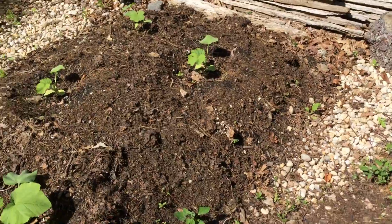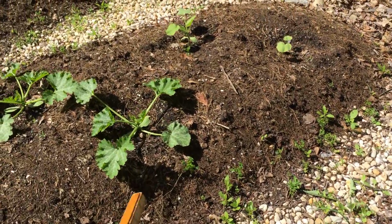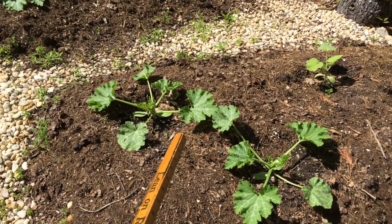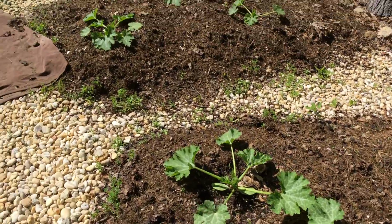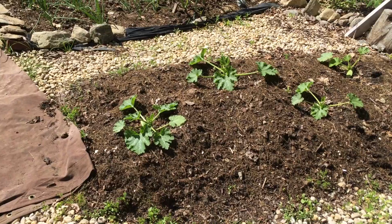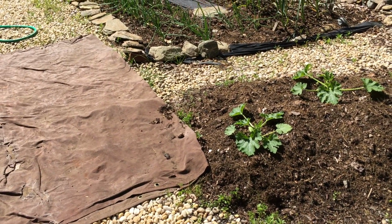Now here we have the butternut squashes, 1, 2, 3, 4, and it turns out over on the second bed, these two far ones are also butternuts, and these are zucchinis, and the zucchinis seem to be enjoying the current situation more than the butternuts, but those are the zucchinis. So that's your main garden update, vegetable garden update, June 14th, 2020.